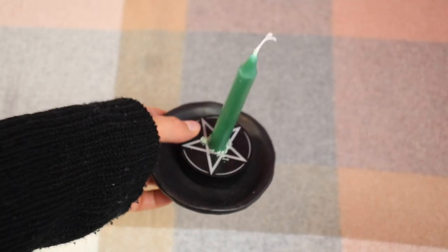Along with this, you're going to want something to put the candle on, something that's very fire safe, protective. You don't want to have any fire accidents, so make sure you do that. The other thing you're going to need for the spell, unless you want to keep the candle going the entire time, I want to preserve this candle and only use maybe half of it or part of it.